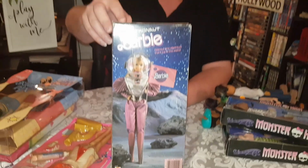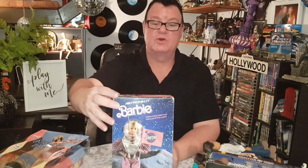So I'll be reselling this. Because you won't believe what I got it for. You probably just saw it. $12. Can you believe it? I can sell this tomorrow for 50 at a minimum. So $12. You don't often come across that sort of deal. So that's Barbie, Astronaut Barbie.